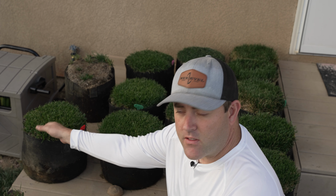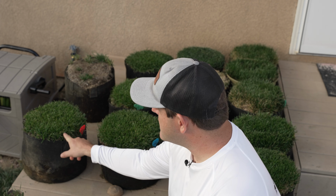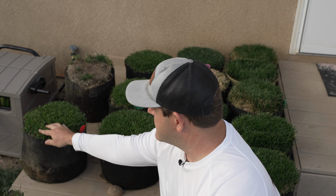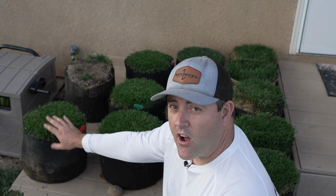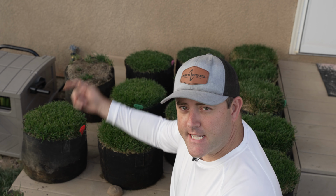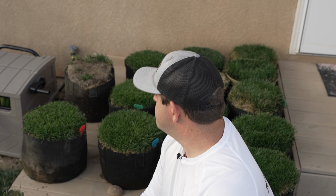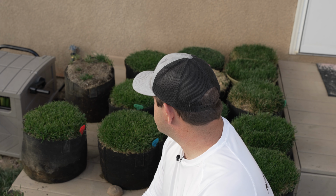But this far left row is my big box store, off the shelf grass seed. This one right here is a Scott's Kentucky bluegrass mix, which does say on the bag that it contains elite varieties of grass seed. And then in the back right here, the one that's dead, is a high traffic mixture from Ace Hardware, and it did not survive. All these grass seeds have been treated virtually the same. They're all watered the same every time I come out, and they're all watered the same amount.